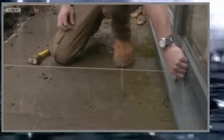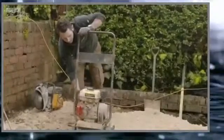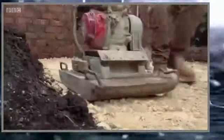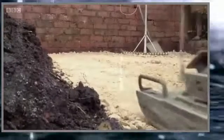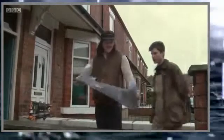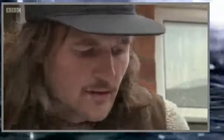The foundation of the new garden will be a combination of patio and decking. But before any paving can go in, the boys have to lay down a base layer of aggregate and then whack it into submission to make it level. Meanwhile, out front, the Rich brothers and Charlie have arrived and are preparing themselves for the huge task of bringing the boys' winning design to life.